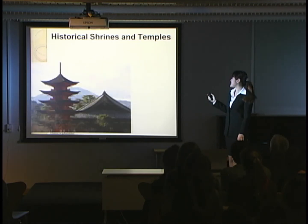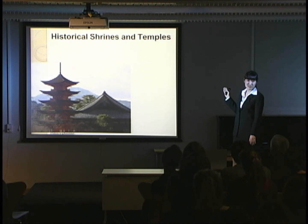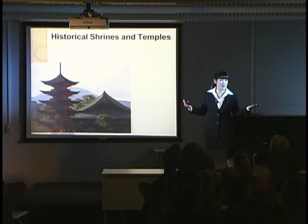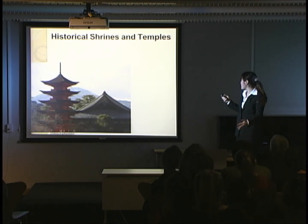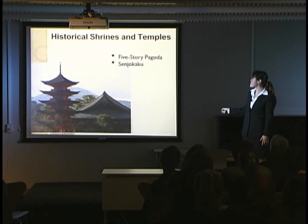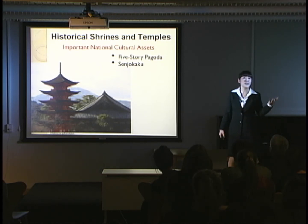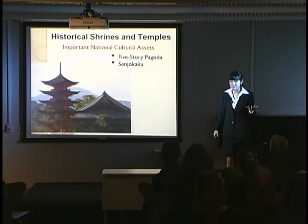Let's talk about historical shrines and temples. There are many historical shrines and temples in Miyajima. Among them, I'd like to introduce the 5-story pagoda and Senjokaku. They are important national cultural assets.